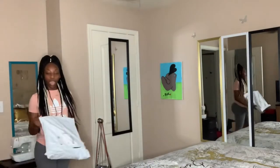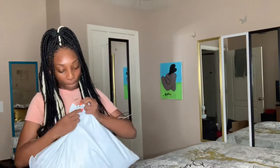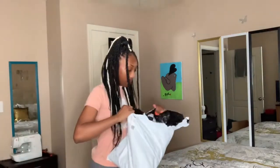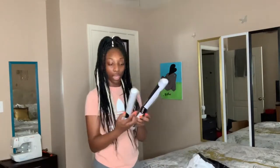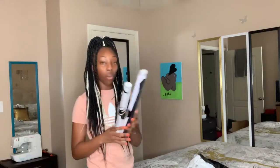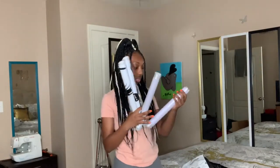The next package I have is from Shein. I'm gonna go ahead and open it and show y'all. Not the clothes, because I'll be doing a try-on haul, so y'all stay tuned for that. But, yeah, y'all, the stuff on my wall is gonna come in things like this. It'd be like the little stickers and stuff.